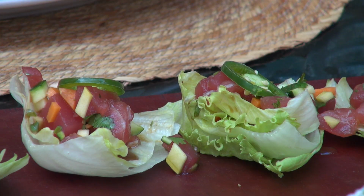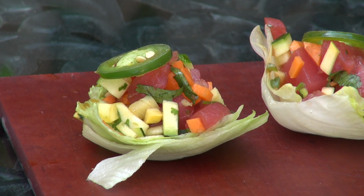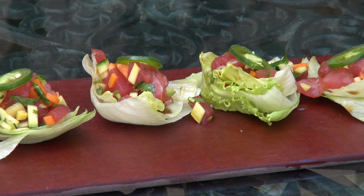Then, wonderful, if you want to come in for dinner and you want to grab an appetizer, don't look any farther than the ahi cup. The ahi cup is fresh ahi with zucchini, squash, topped in a ponzu sauce with a fried roasted jalapeno on top. Little spice with a little good flavor to it. Absolutely the best way to start off your dinner.